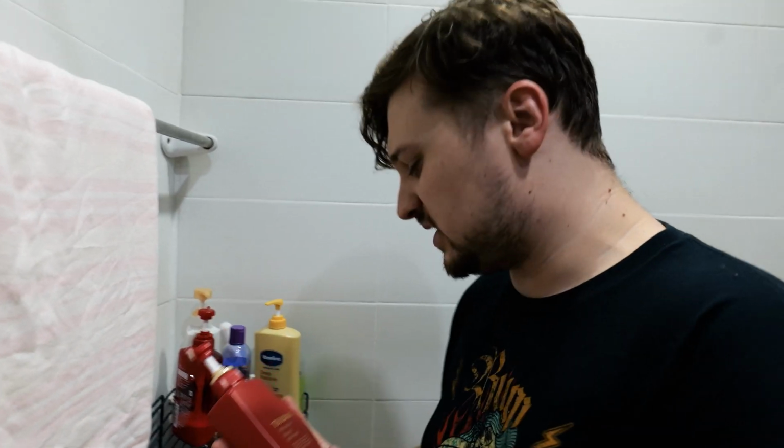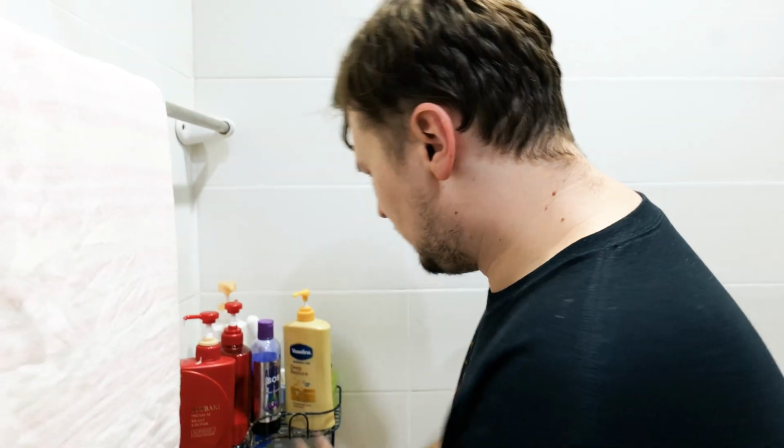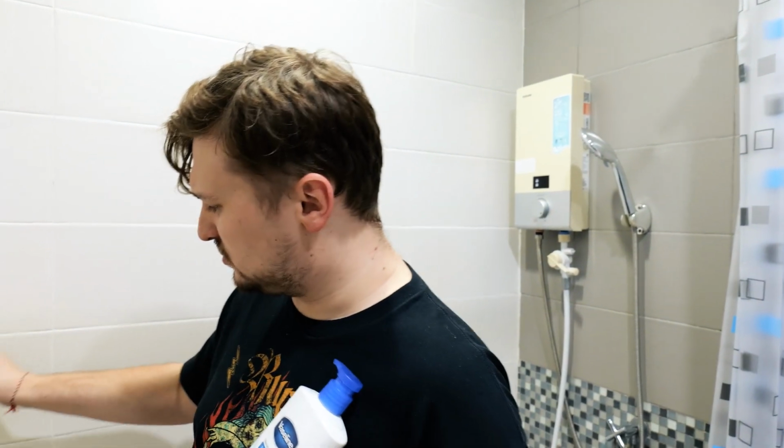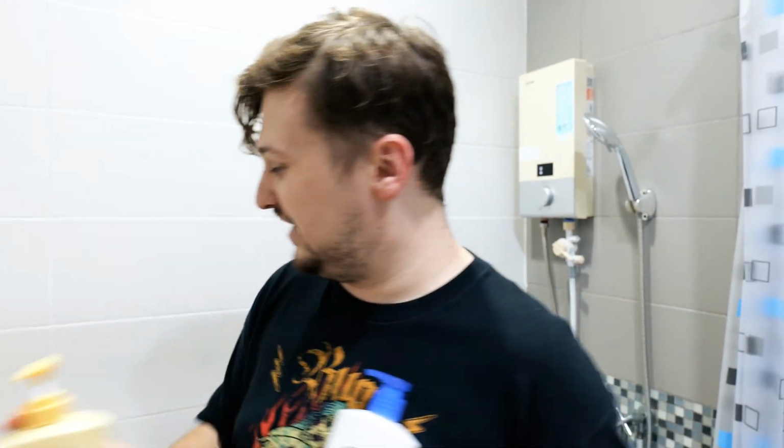So, what is any bathroom without a bit of moisture and repair? Only the best for your hair. Now, I don't know about you, but I've never seen a Vaseline shower gel before. We're used to having, like, lip balm. I mean, Emma's also got a body moisturiser, which seems a bit more on brand. This is sort of the best of the bunch.